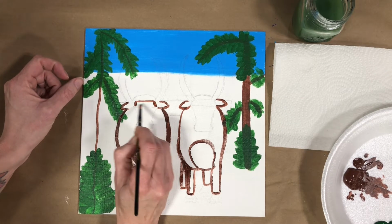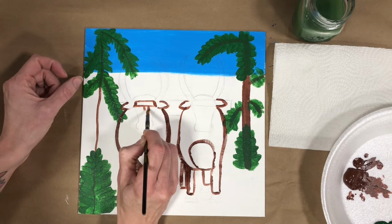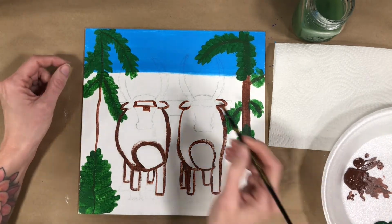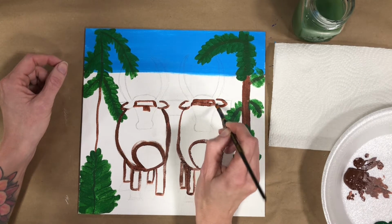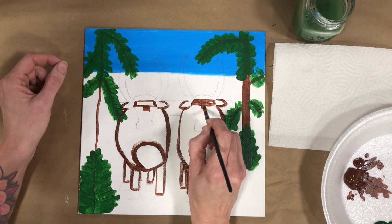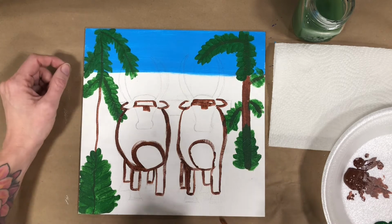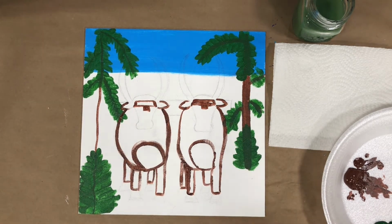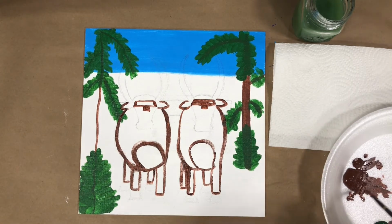Follow those lines here, and then we're going to add a very small little square right below it. We didn't need to sketch this part in, we can just add it in right now. Just a little square, and I like to just touch and pull just a tiny little bit down. Just like that. Now that's it. So now we just need to go in and paint everything that we've drawn on.